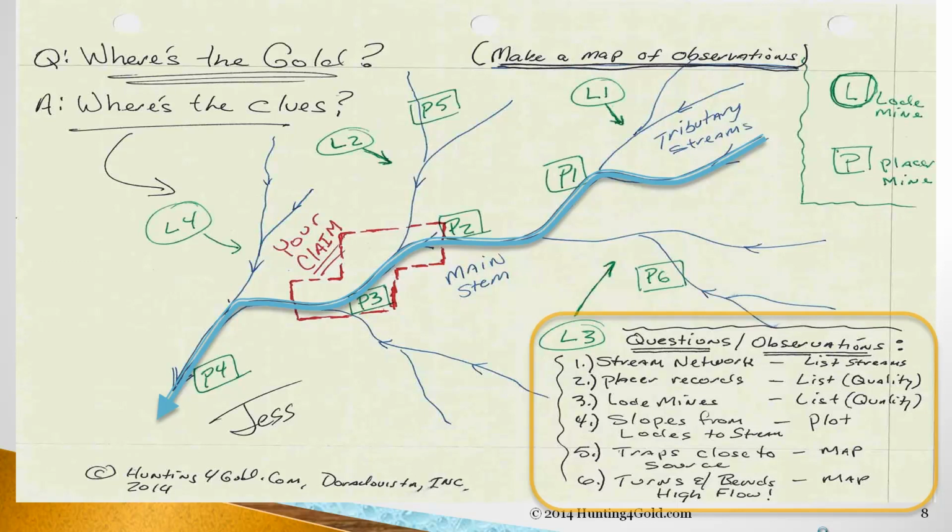You also want to track the lode mines and list their quality and the slopes from them down into the nearest stream. Plot that. Also, identify traps that are close to the source. Identify turns and bends in high flow. Map both of those. These are all important factors to track when you build your gold clues. Because what you're really trying to answer here is, where's the gold? Where's the gold clues? The clues lead you to the gold. And that's what we're talking about when we say a process to find gold.